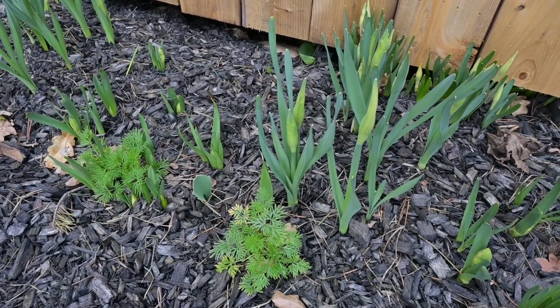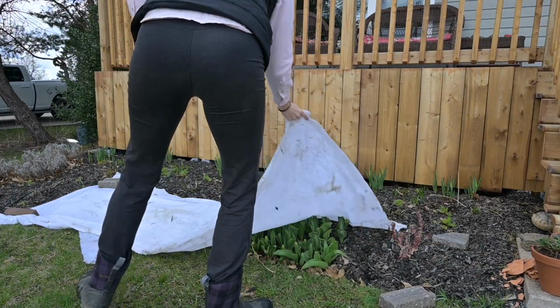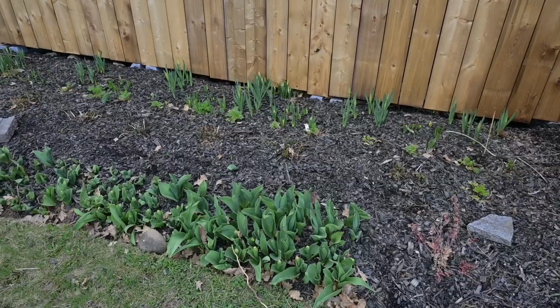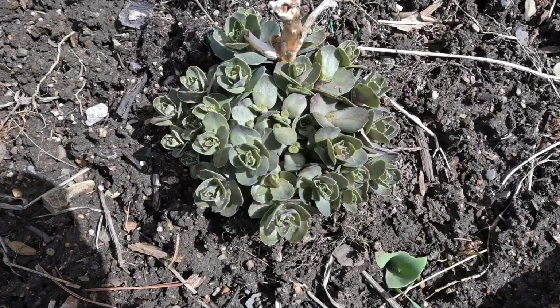But my main stand of tulips, that does not need to be covered and uncovered every day, thank goodness, but this I do. So let's do that now. And yes, they did find these a little bit before I remembered to cover them, but there are still a few dozen that should be fine. Those little jerks even ate my sedum.